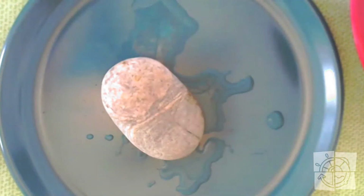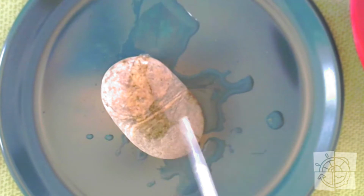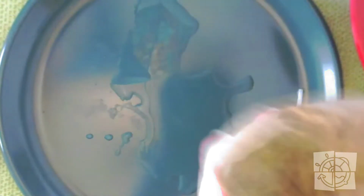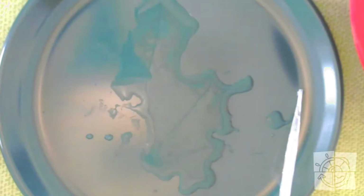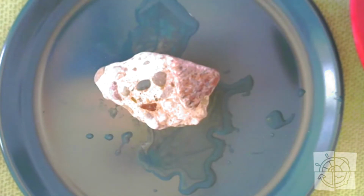Now here's a smaller one. This one, again, looks like two different kinds of rocks got pressed together, and I'm wetting it so you can see it better. But look how the layers swirl. Oh my goodness, look at that. Wow. Oh, and this is my favorite rock. I got this at a beach. And to me, it looks like a dog.